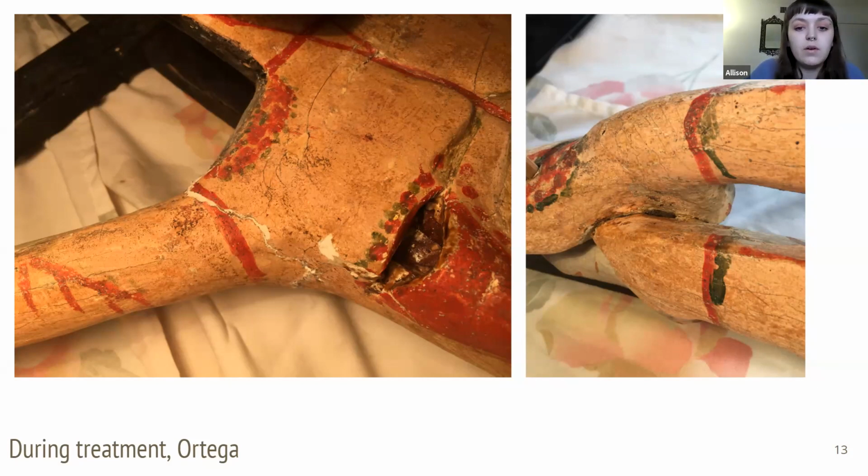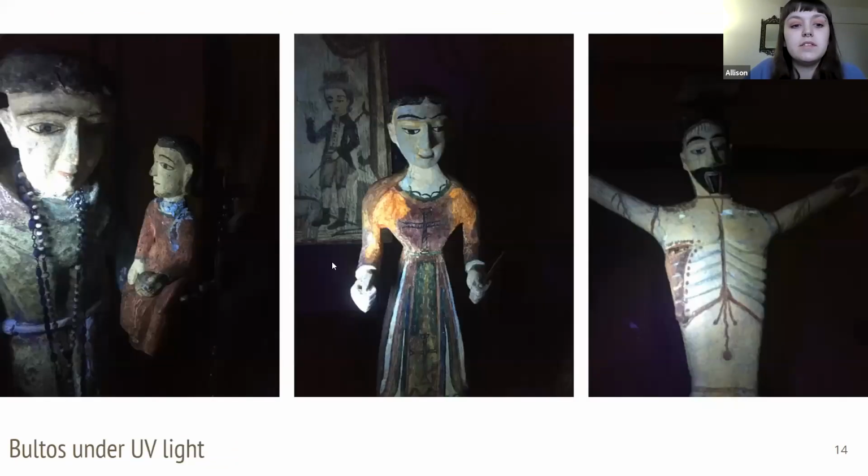I think, oh, here we go. So I included these photos because not only are they cool to see different materials look like under UV light, but this is actually a very useful tool for conservators to see the history of use and history of repairs.